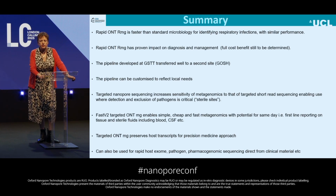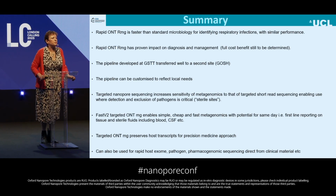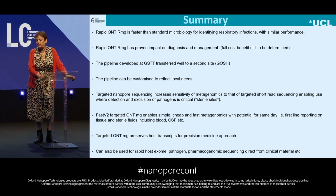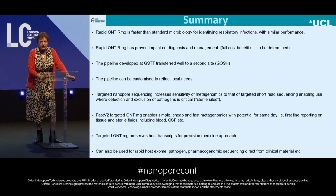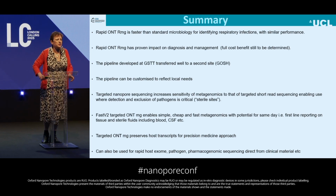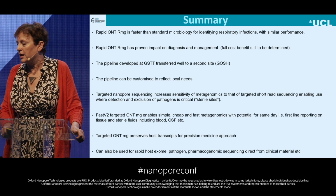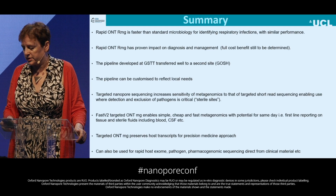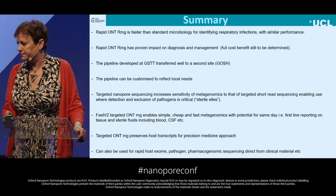It preserves the host transcripts, which is incredibly important, becoming more and more important. We want to be able to actually identify biomarkers of outcome, and we also want to be able to look at pharmacogenomic markers, and it can also be used both in conjunction with the metagenomics to look for those, but it can be used for anything. It can be used for host exome sequencing, the targeted method, and for pharmacogenomic sequencing, as well as pathogen sequencing. So it's a fast method that has the potential to be very widely used.